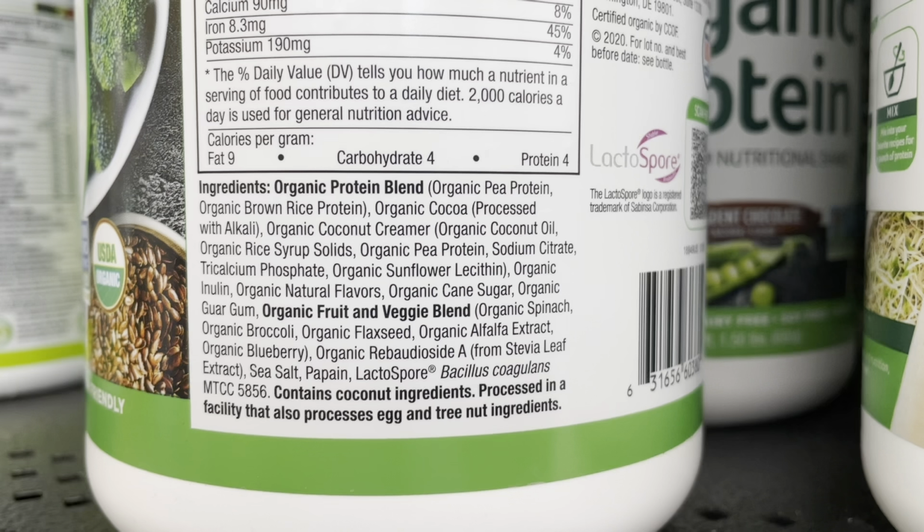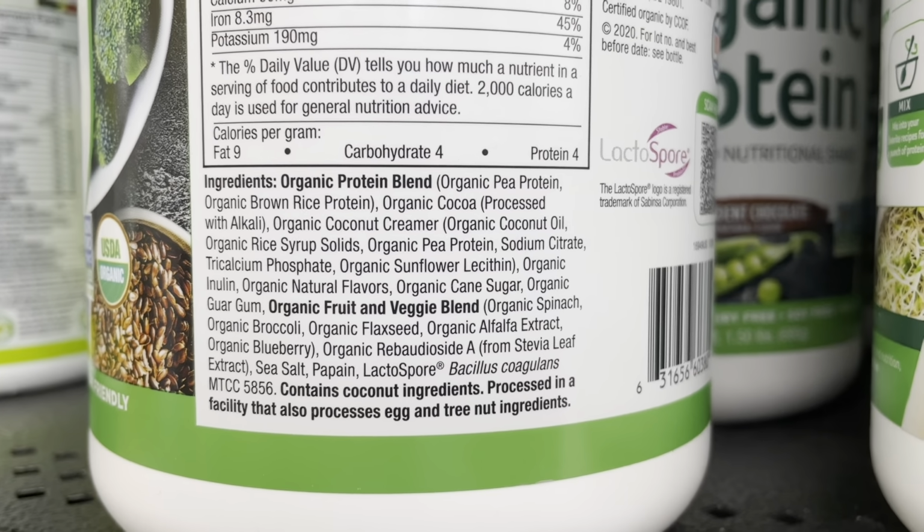And then they're even adding in a probiotic, Bacillus coagulans. This is a beneficial or good type of bacteria that's good for your gut, as opposed to those artificial sweeteners like acesulfame potassium and sucralose that actually kill the good bacteria in your gut. This one is putting in good bacteria. So this is way better. And they're using stevia, which is a great alternative to those artificial sweeteners that I was talking about earlier.